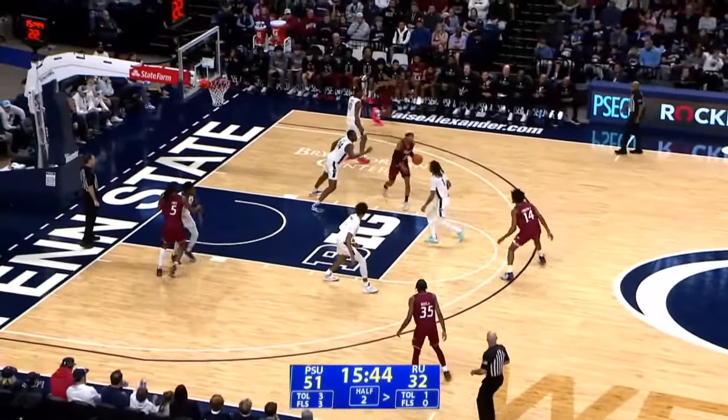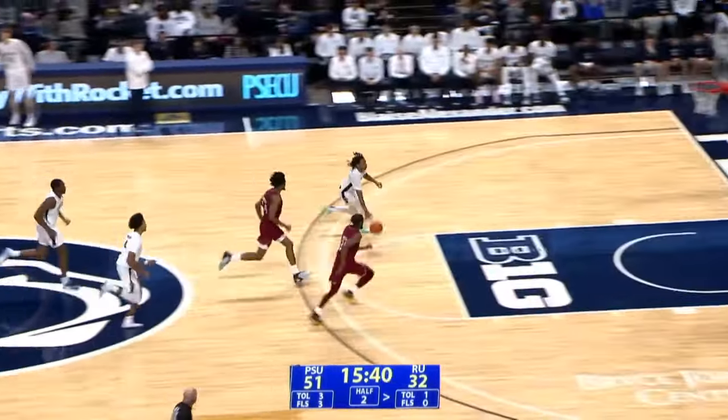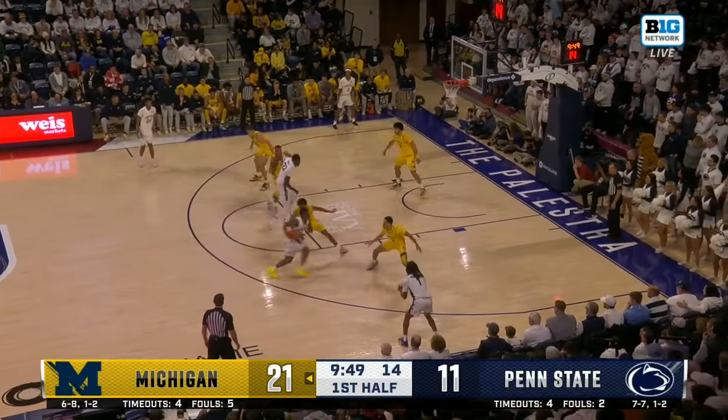Ryder going right to left across the timeline. DJ Dudley now with it. Dudley nearly had it deflected away by Ace Baldwin. Now does have it deflected away, and Ace is on the run. Ace going all the way to the hoop, lays it up and in. You know, when that's not working, though, how do you generate points?